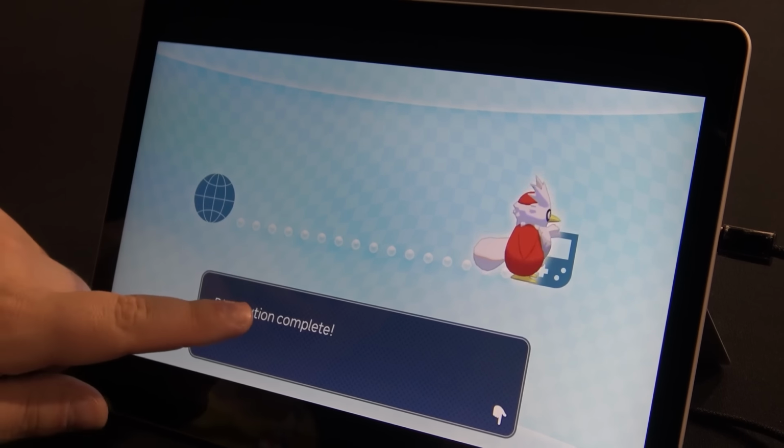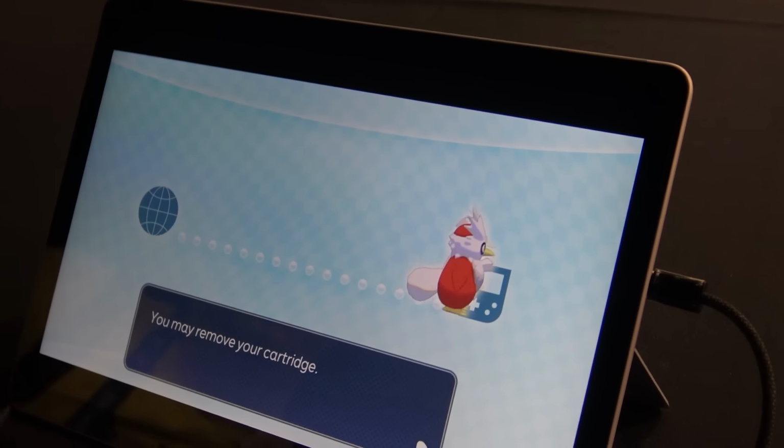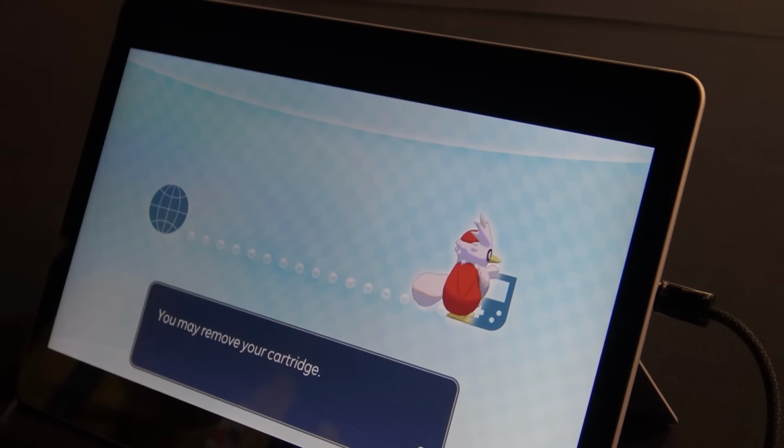Alright, so now you're good to take your card out. And before we do any more, if you've got a Game Boy, if you want to test it. If not, I've got one.